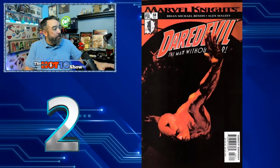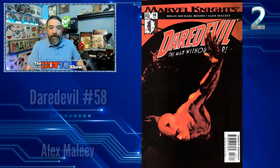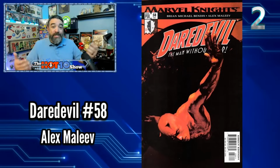Sticking with that White Tiger, we do have Daredevil number 58, which is her first appearance. So the little niece there on Daredevil Born Again. Daredevil 58, Alex Maleev. She becomes basically the White Tiger during this run. She's introduced here in issue 58, and then part of this Bendis Maleev run, she basically becomes the White Tiger, but she doesn't have the cool costume.